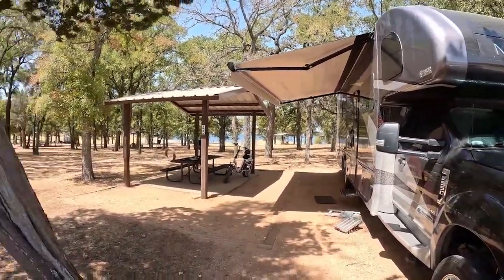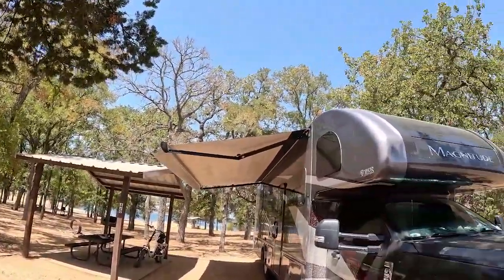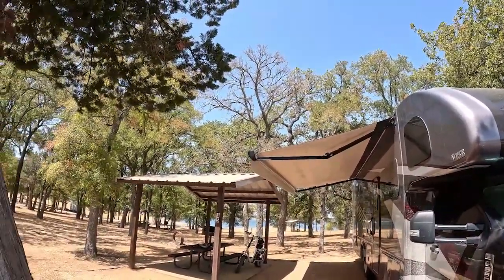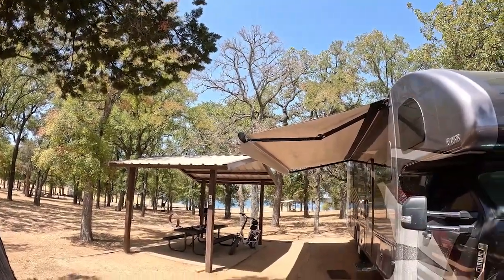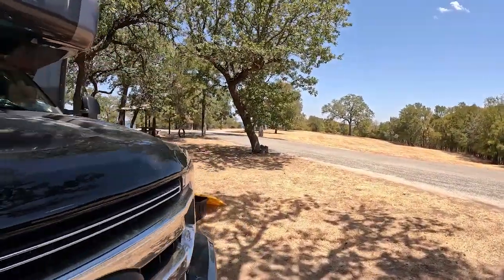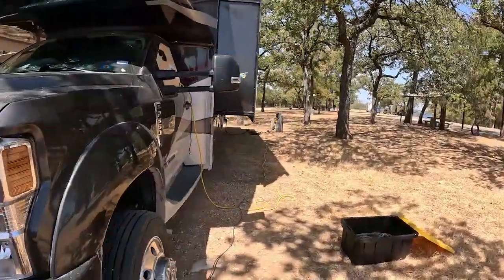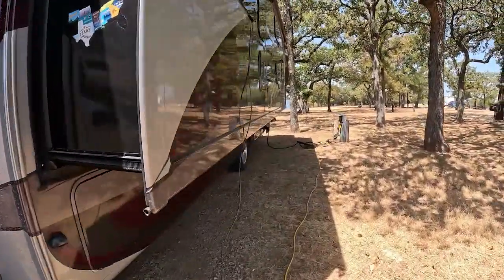It's a Corps of Engineer campground. We have lots of shade trees. Not as many shade trees as it did the last time we were here, because that one is deceased, thanks to the Texas drought. It is a gravel pad. It's pretty level.